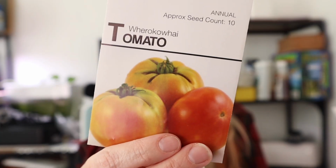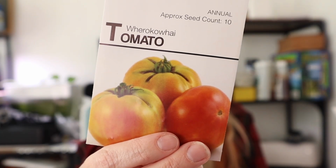Another cool one are these dwarf indeterminate Werrikawai tomatoes. These ones are from New Zealand, and I think I've mentioned this before, but that's where I was born. Didn't grow up there. When I saw these ones, I wanted to give them a try. It says it grows some of the largest fruits possible for such a small plant. These ones would be a good option for growing in containers. They're only about 2 to 3 feet. I will try that out this year and share with you guys what I think.